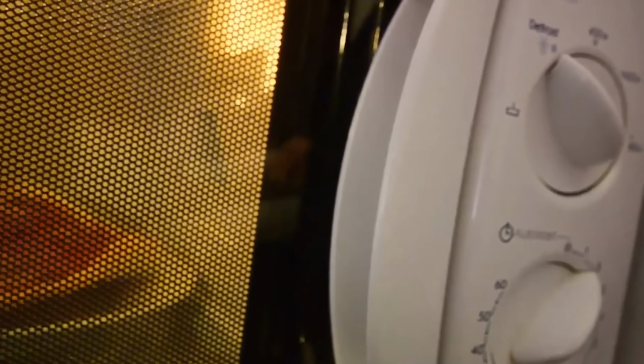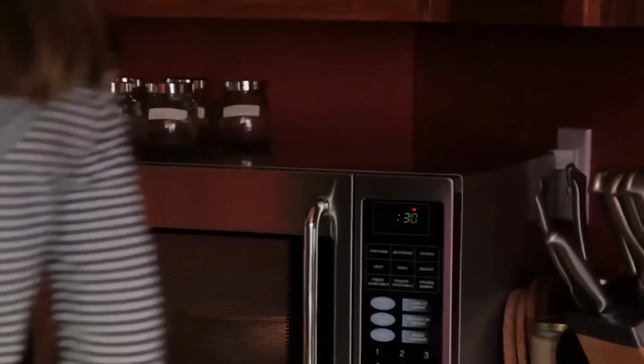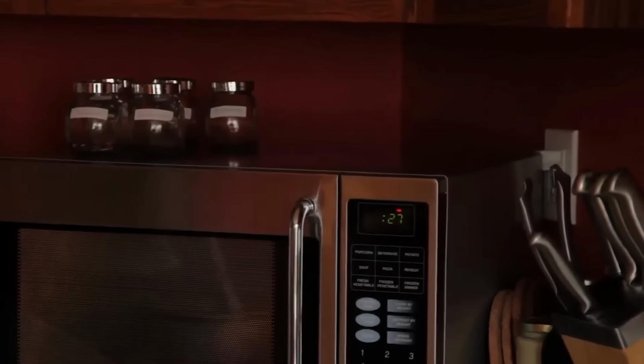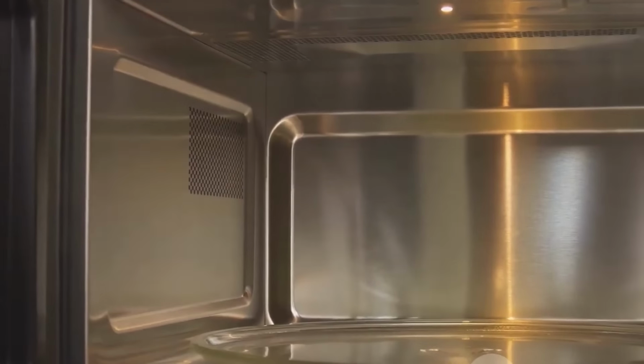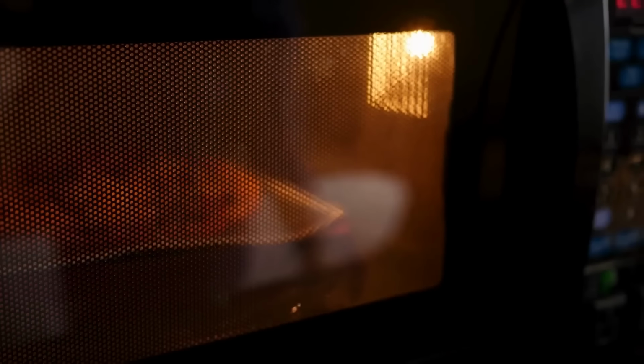Those black dots on the door aren't just there to make your microwave look like a baddie. While they do look cool, they also serve a purpose. They're part of the Faraday cage. That mesh is spaced with precision to keep the radiation in while also allowing you to watch your food spin around on that fancy glass plate. This stops the microwave from cooking you while it heats up your dish.